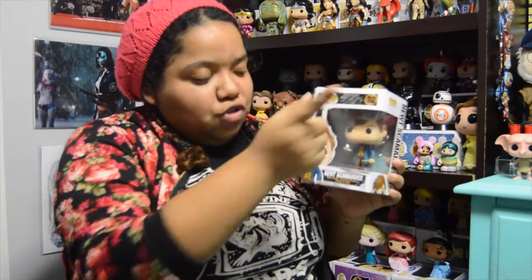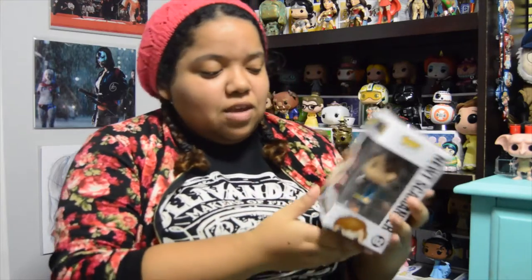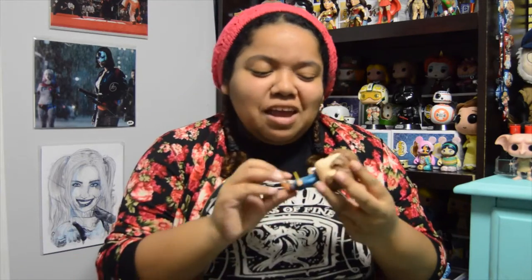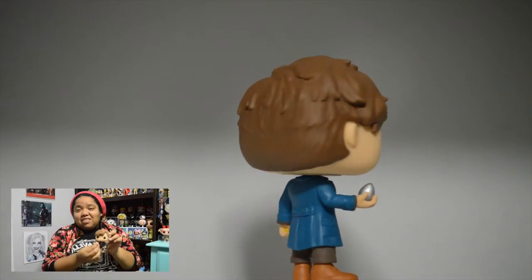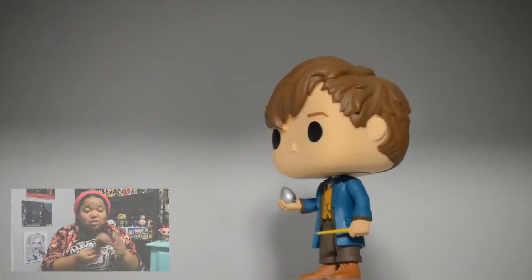Newt Scamander himself! Now, this is number 02 in the line, and it is the regular Newt, because there is a Comic-Con exclusive where he's holding the case. Now, this box is a little messed up, but I got it for free, so beggars can't be choosers. He is so freaking cute. I'm gonna say that about all of these, because I love the movies. Anyways, but this is really cute. Now, it's not my favorite Newt, but I do appreciate that he's holding the wand, and he's got the egg, the silver egg. That's really cool. That was a cute moment in the movie. That's where he met Jacob.